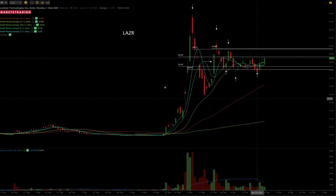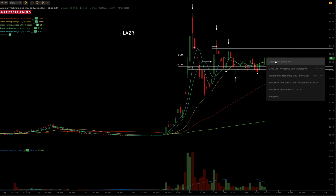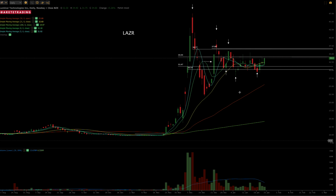So what are we looking for? We're looking for a break. So what I would be looking for on this is a move above 34.44 and create an alert on it, hit the little button, and then it'll go to your phone or your email, whatever system you have in place. When we break here, right, and you can see this close across the board, right? Here's that other close right here on the daily. And then here, that's the same week. That's why that one bar had it, even though it was down on the week.